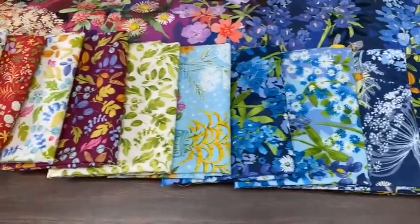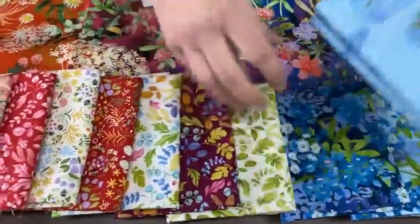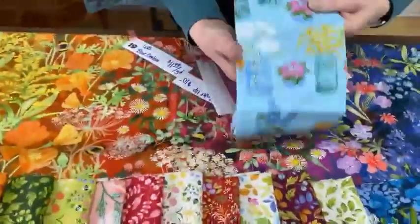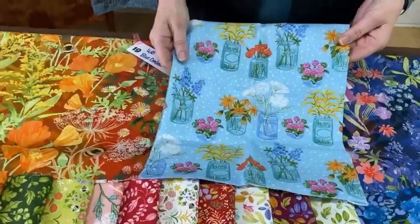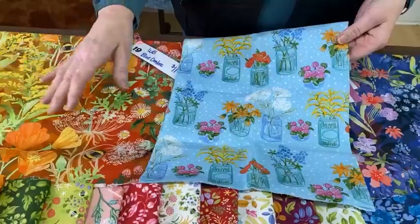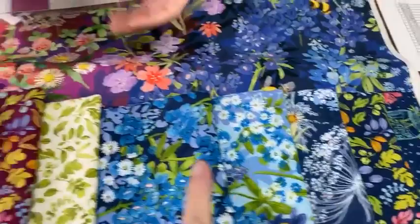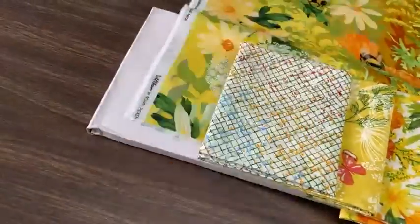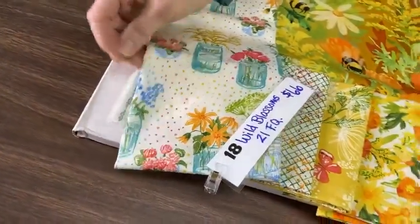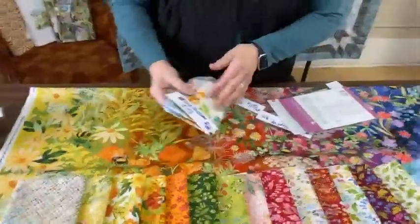Open up one of those with the jar. Oh, those jar ones. This light blue one. Look at these, like mason jars with the flowers on them. I mean, they're all so beautiful. Every one of these is beautiful. So the jars, there's a dark blue, that light blue, and a white. Yeah, and the white in the jars. But yeah, it's a beautiful line. I can hardly wait to create something with it.